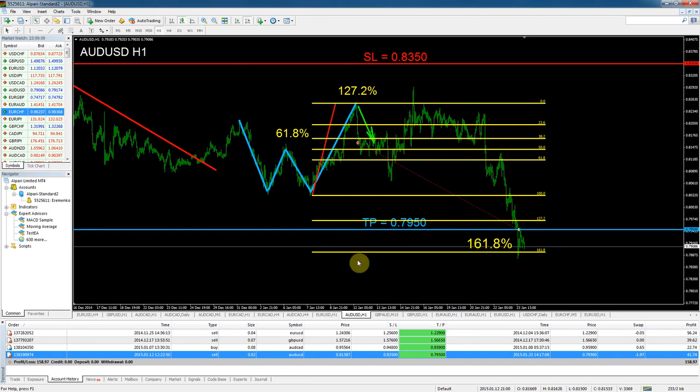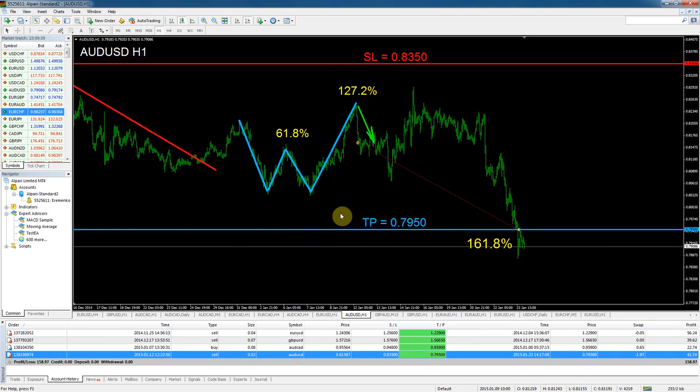So that's it for today. Congratulations on that great trade. Also, it was a good example, a good illustration of the usage and effectiveness of harmonic patterns. If you're interested to find more about them, I encourage you to read on and find additional information, because they can be quite useful in your trading.